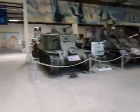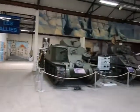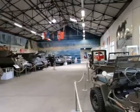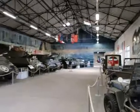So there you go. That is the Allied Hall at Saumur, and it's lovely, very much like the German Hall. They've got all the classic vehicles here, and they've done a great job of maintaining and restoring them.